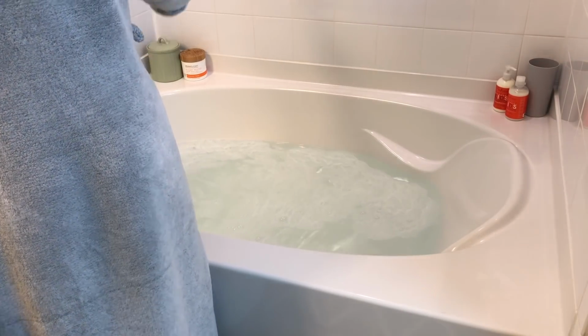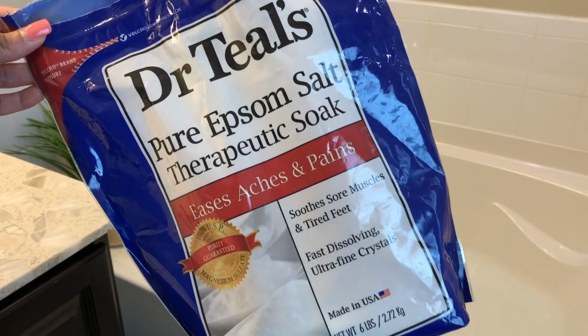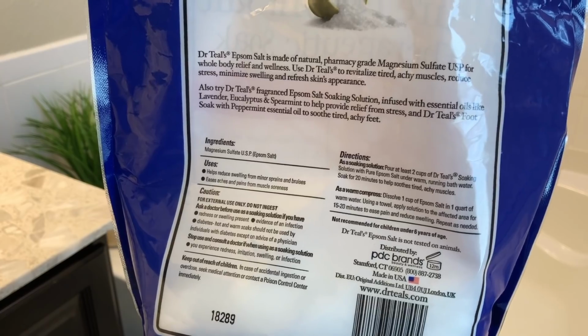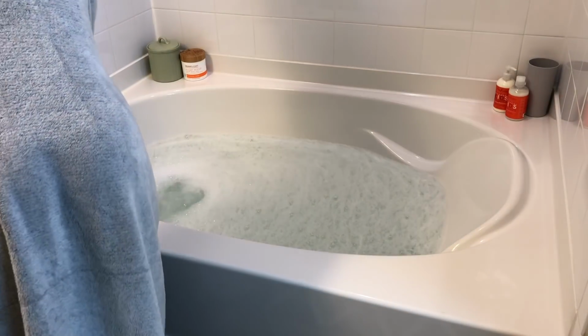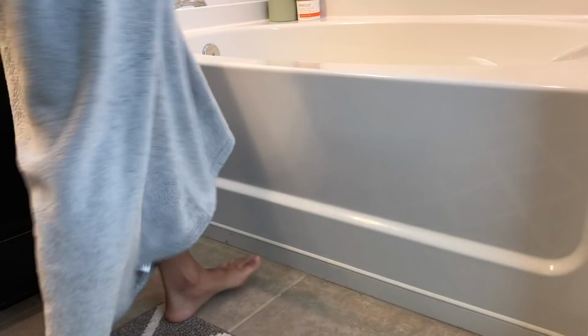I'm starting with soaking in the bathtub. I'm using the Dr. Teal's Epsom salts. I didn't have any bath bombs left when I was filming this video, so I'm adding in some essential oils, which I also need more of and will be ordering soon. Epsom salts really helps with muscle tension. It relaxes me. It also reduces swelling and draws toxins from your body.